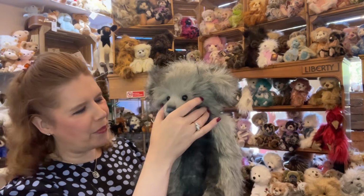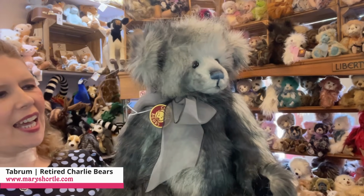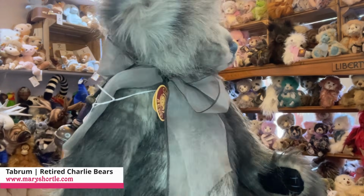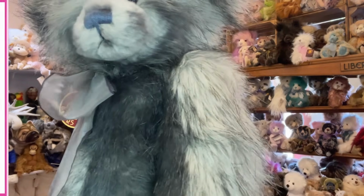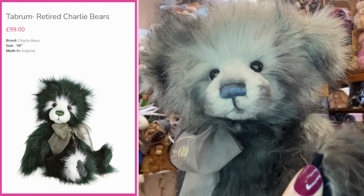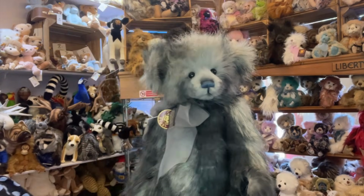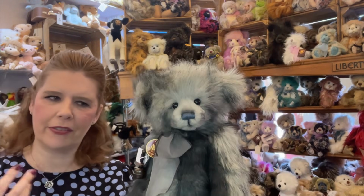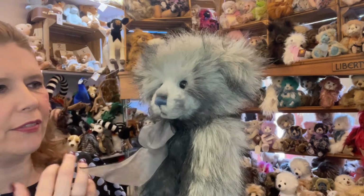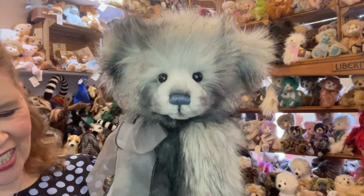Beauty, this is Tabrum, somebody a little bit different for your collection. Now this one has a hint of dark green if you actually see him in the light. He has darker shaded paws with the blue trim there and the grey blue detail and nose. So he does look different colours in different lights. That gives him a little bit of a different vibe, but he's got a very sweet head. He's got a younger baby head, and that works really well.